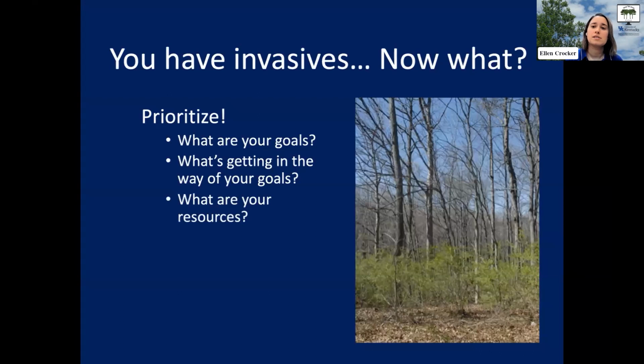Then what are your resources? I've heard from a lot of different folks that a really good way to think about invasive plant management would be to start small and start with a good area, an area that you just want to make better, and then work out from there, instead of trying to go to the very worst of the worst spots where you can spend a lot of effort and a lot of time and not have as big of an impact.